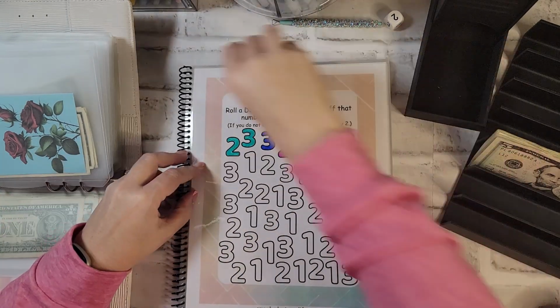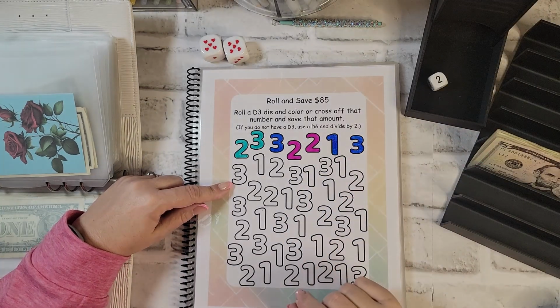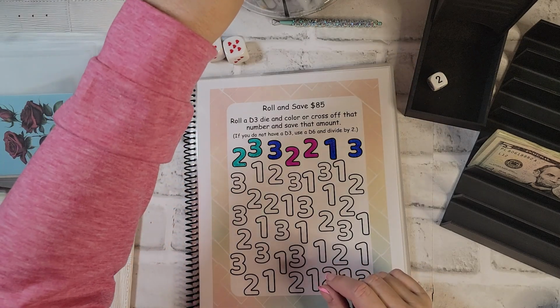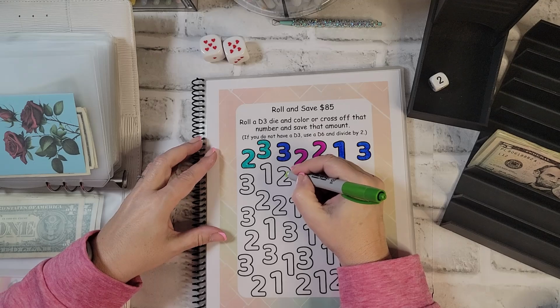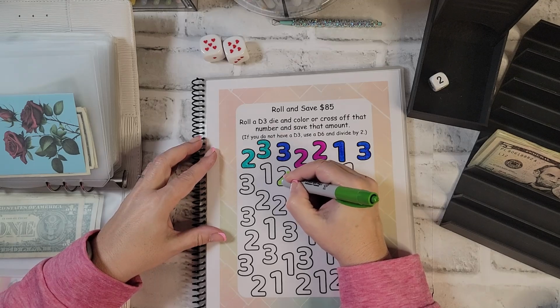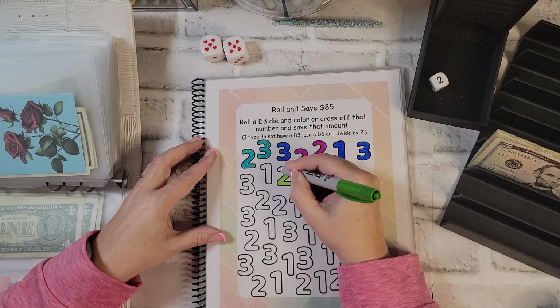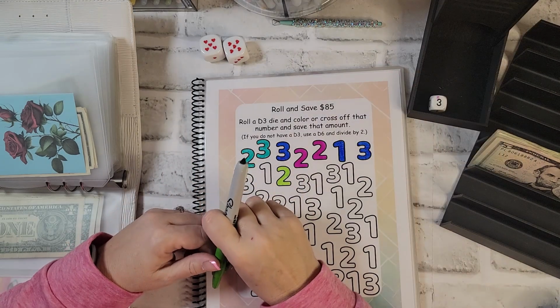Okay. I'm going to roll a D3 and see which number to color in. A 2. Let's do one more. And 3.